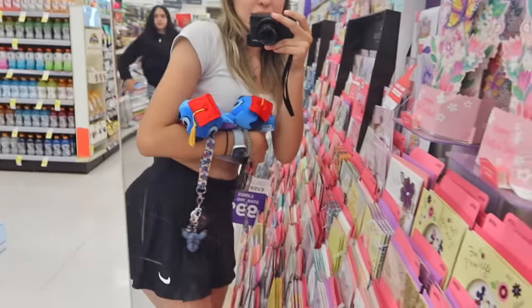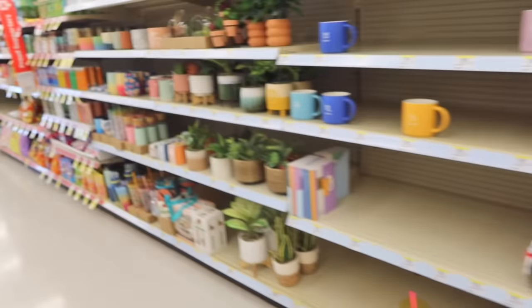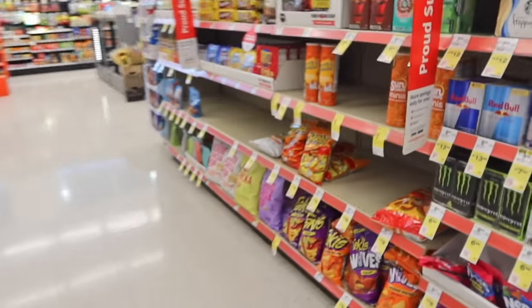Look, it's me with my little Stitchies. Oh, these are so cute. Just checking everything one more time before I go. Doesn't look like they have any.